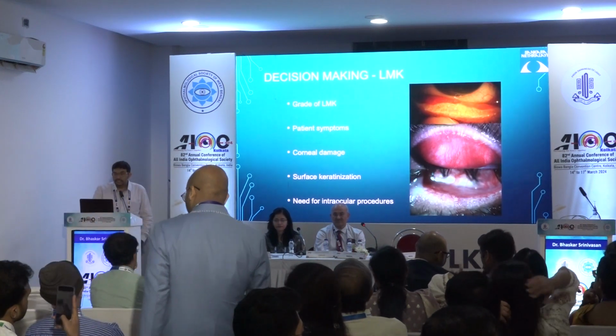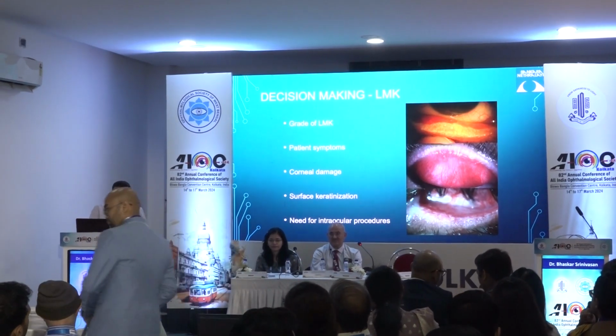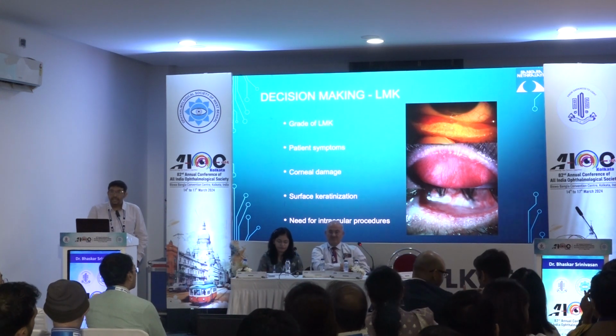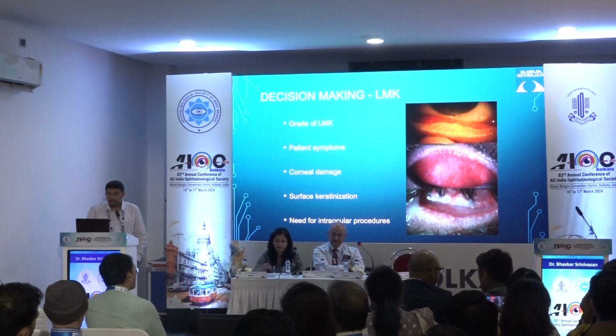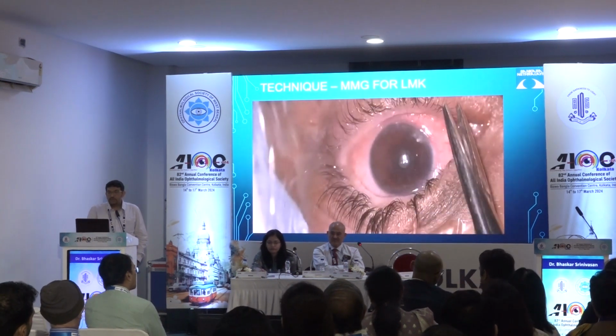The decision on whether you would want to operate would depend on the grade of the LMK, the patient's symptoms, the corneal damage, the surface keratinization, and if you're planning any intraocular procedure. In terms of technique, it's a fairly simple procedure, but you've got to do it right.